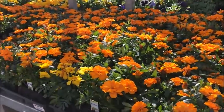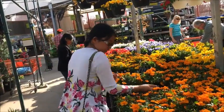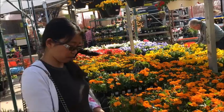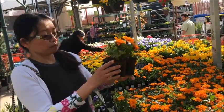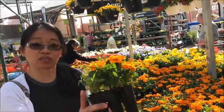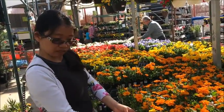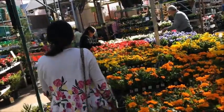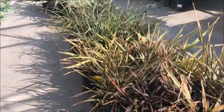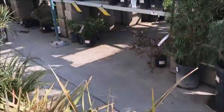If you're gonna get those, you got some planters, you can put them in. You know that, right? How much each? Oh, marigold. I think $1 each. $1. Yeah. You know, you can always buy them. You said no to sage. I like that. They have lemon grass here.